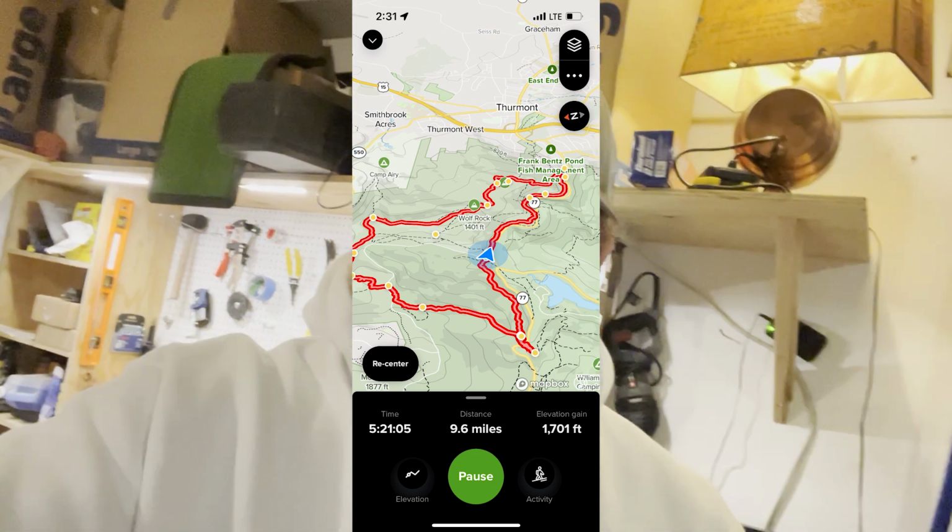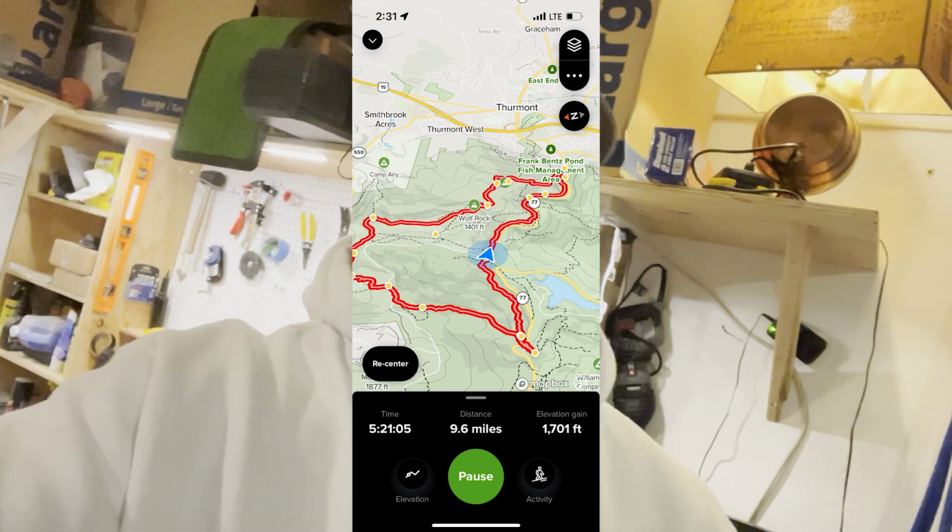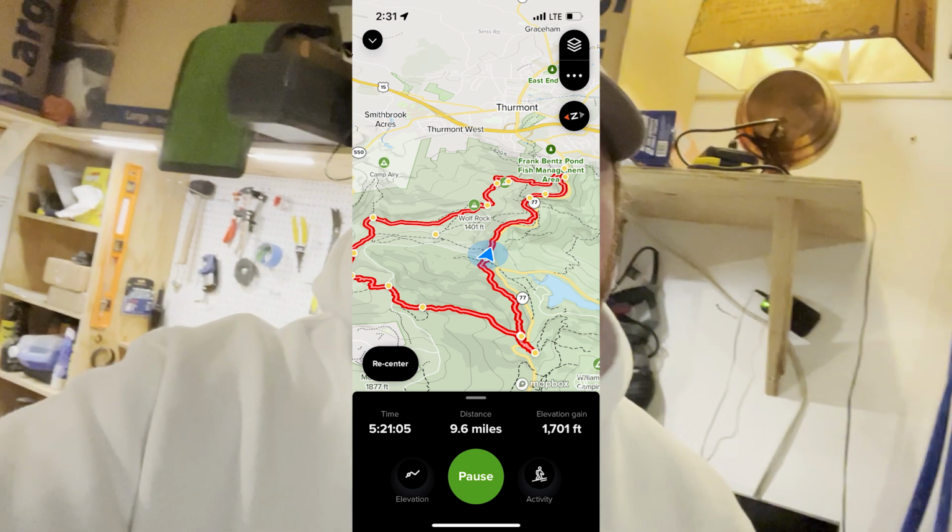It's supposed to be like 27 degrees today and super windy. So things are probably going to get very interesting on the mountain. However, it's going to be sunny. So without further ado, let's go.